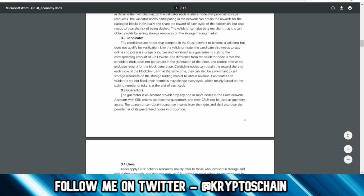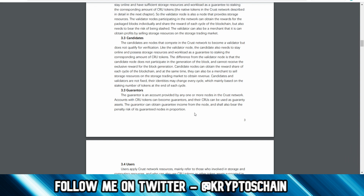Now the guarantors are the people like maybe you and I that don't want to run a validator but just want to stake and they want to get rewarded. So the guarantor is an account provided by one or more nodes in the Crust network. Accounts with CRU tokens can become guarantors, and their CRUs can be used as guarantee assets, and the guarantor can obtain guarantee income from the node and shall also bear the penalty risk of its guaranteed nodes in proportion.